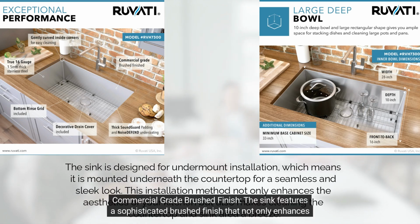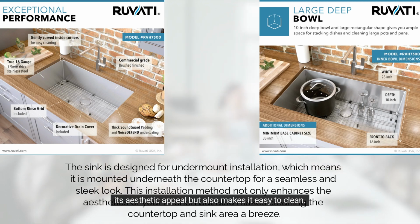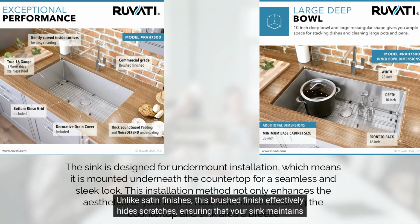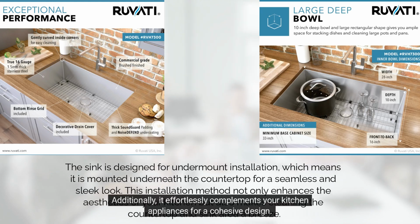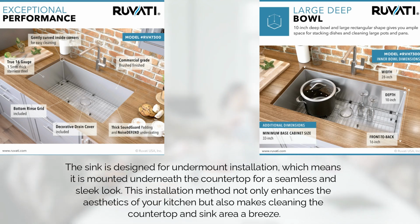Commercial-grade brushed finish. The sink features a sophisticated brushed finish that not only enhances its aesthetic appeal, but also makes it easy to clean. Unlike satin finishes, this brushed finish effectively hides scratches, ensuring that your sink maintains its pristine look for years to come. Additionally, it effortlessly complements your kitchen appliances for a cohesive design.